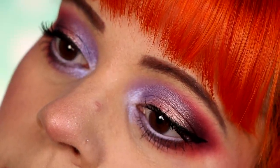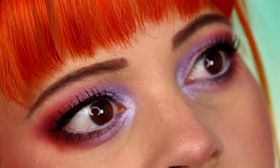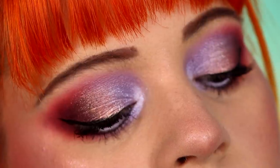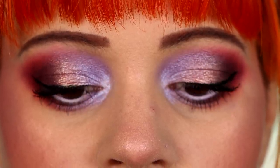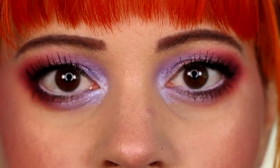I think the formula is nice. I think that the mattes seem a little bit different than the Impressionism palette and the other palette that I have from them. Not really sure if that is just because of the colors in this that makes them a little bit different. I'm not really sure, but I still think that they perform well. They just take a little bit longer to work with. I mean, this orange shade was beautiful. The brown was beautiful. It was just the pastel that I used that I was a little bit like, this is taking longer than normal. But like I said, it definitely built, it definitely did what I wanted it to do, and I'm very happy with the look that came out of it.